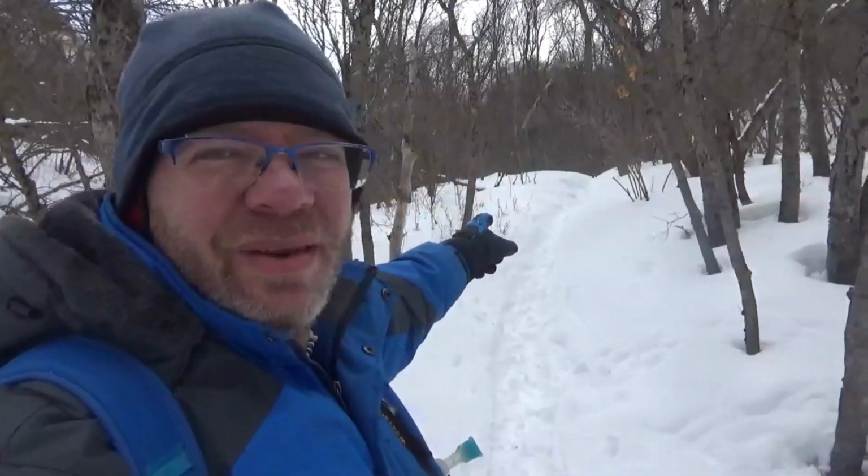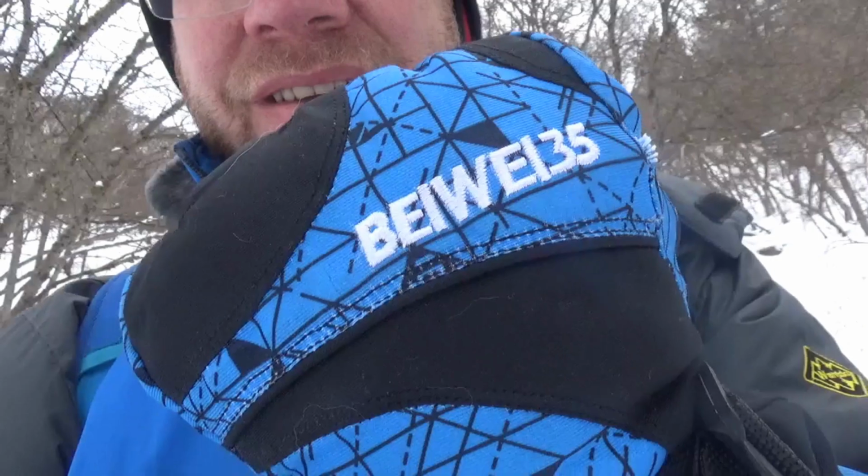Okay, so that bushcraft shelter that I told you about, that I showed you a clip of, is right at the top of this hill. Just right up there. But right at the moment, I don't feel like going up there. I've cooled down significantly. I had to get warm again, obviously. So I kind of lied. I put my gloves on. These are made by Bayway. I don't know, 35. I don't know how you say that.